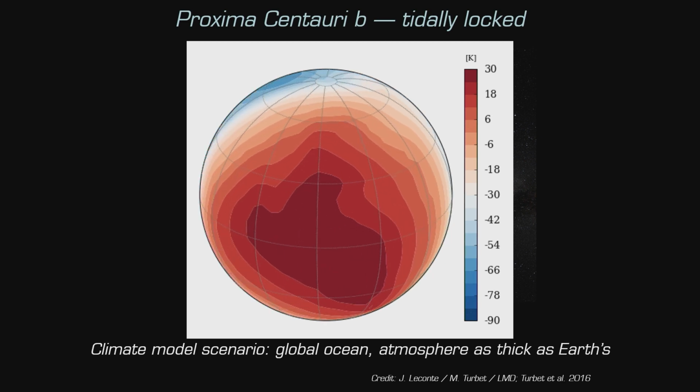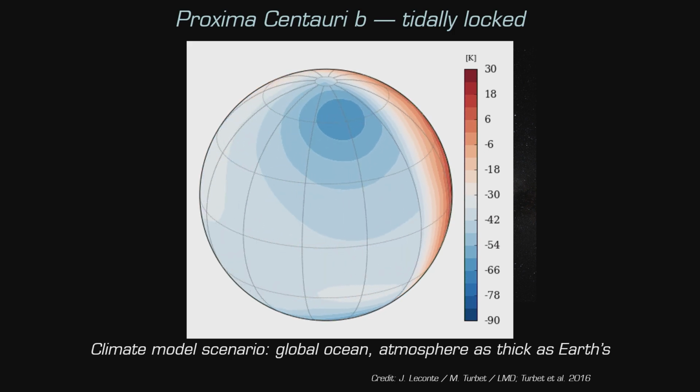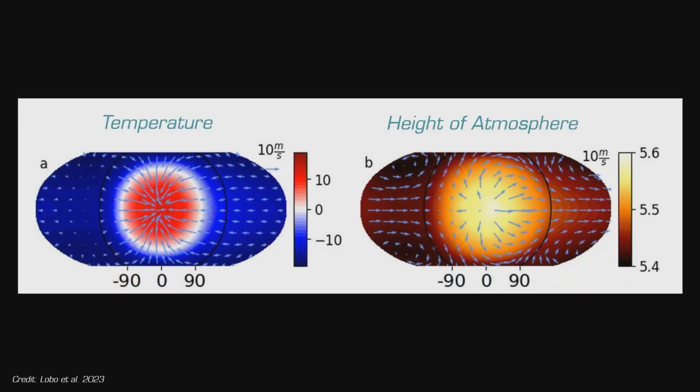So we know these planets are likely. We even have examples of planets that we've observed that are probably eyeball planets. And so we come to this recent paper by Anna Lobel at the University of California, Irvine, along with her collaborators. What they did was to model eyeball planets using global climate circulation models. So the same sort of models that we use to model climate here on Earth, they applied to these eyeball planets, and this is what they find.